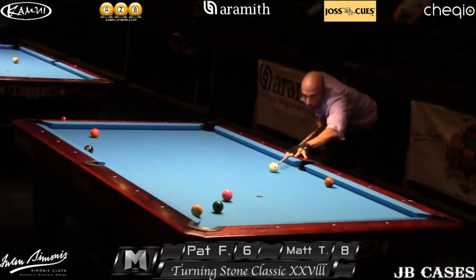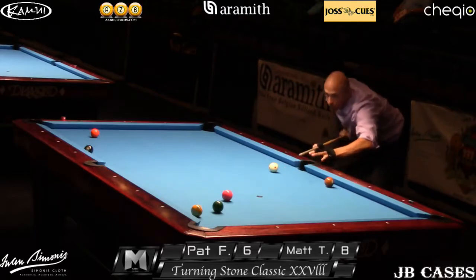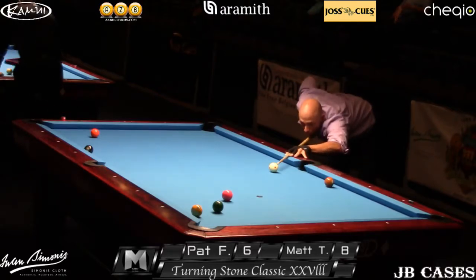I can't believe he's trying this combo. Well, it looks good to him. It might not look good to you. I don't want to shoot this. I don't want to shoot this with ball in hand. Look at this. Yeah, with ball in hand would be tough.